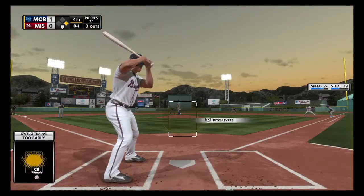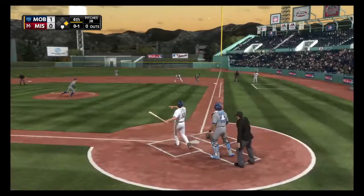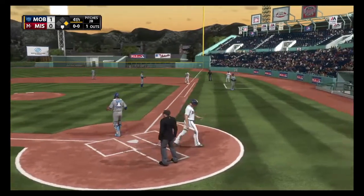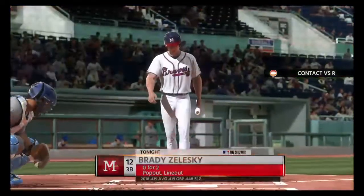These are the moments in the game that can sway it one way or another. Why you get a W or a loss right here. Leadoff man on, heart of the order coming up. Guy out on the mound has got his work cut out for him. Now a little pop-up off toward the first base side. Benitez is over and he puts it away for the first out.